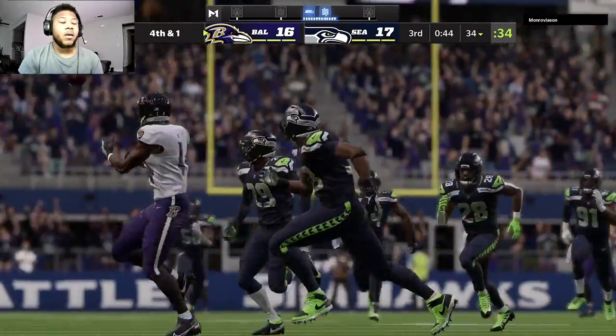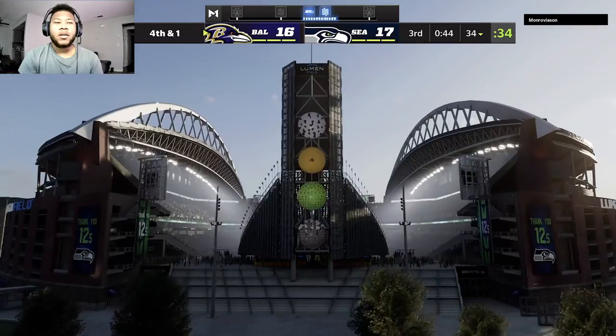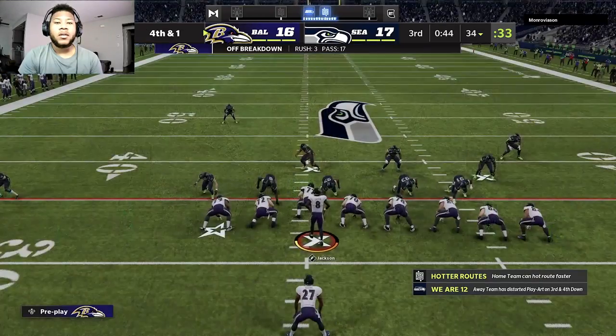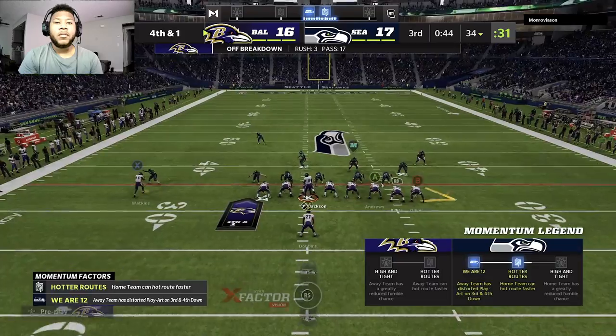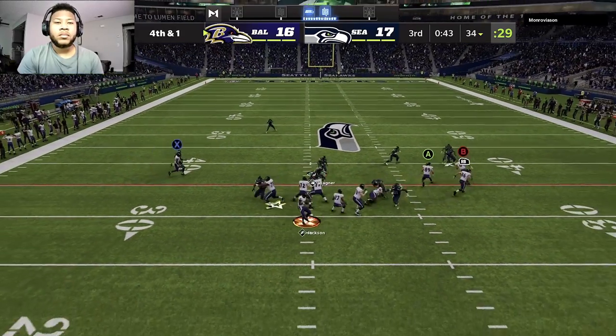He was thinking about those yards after the catch instead of making the catch first and then taking off. And how about this one now? In their own territory, a gutsy call. They're going to go for this on fourth and a yard.